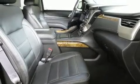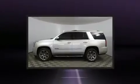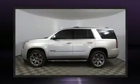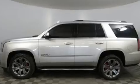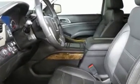You and your passengers will enjoy the stereo system, which includes a CD player with MP3 capability, steering wheel mounted audio controls, and 10 speakers, providing excellent sound throughout the cabin. You'll never lose visibility with rain sensing wipers, which activate automatically when the drops start to fall.